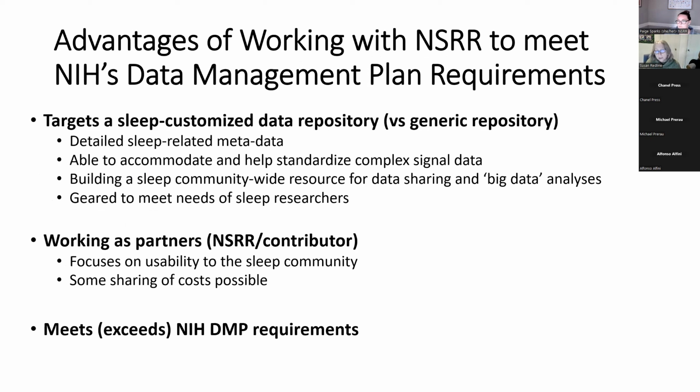And just to conclude, as you think about the types of repositories that may be eligible, this is a little bit of an ad, but I think it's in our community's interest to point this out: the NSRR is distinct from other generic repositories in that we really are a sleep customized data repository, and we've already spent a number of years developing sleep-related metadata. We have our experience with accommodating, standardizing, and adding value to complex signal data collected overnight.